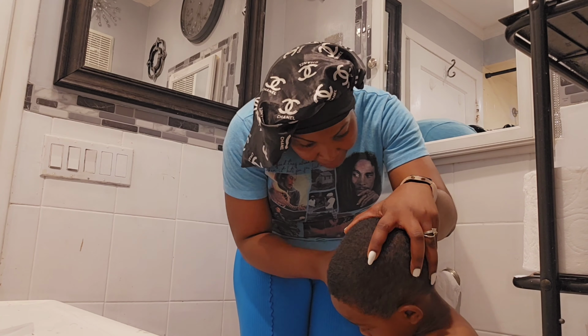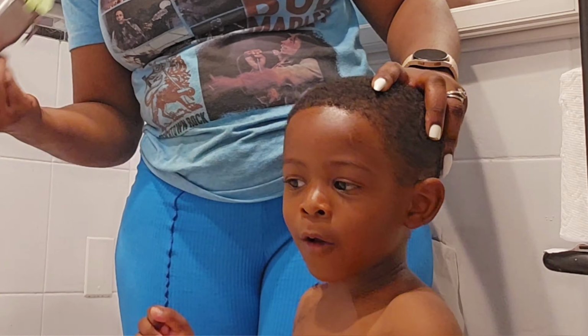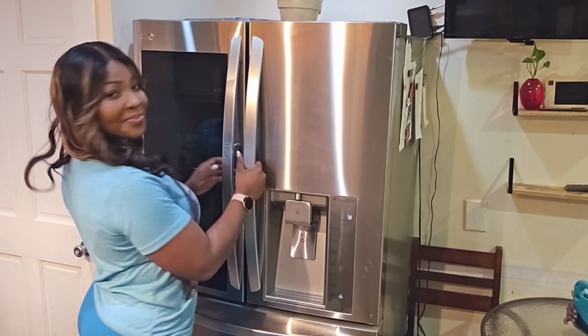And just a tip, if you're looking to achieve that fade look, you just start off by cutting the sides really low and then adding the guard. It makes it so seamless and simple.